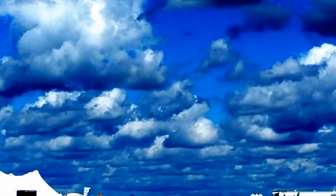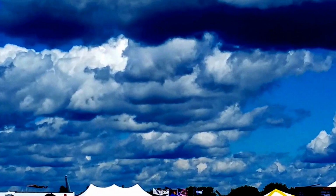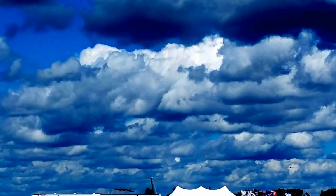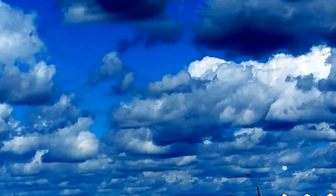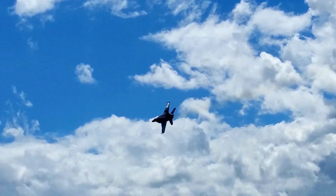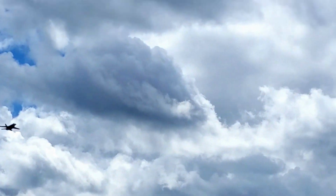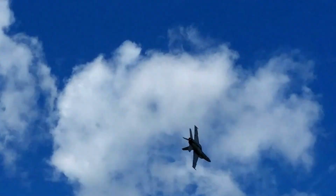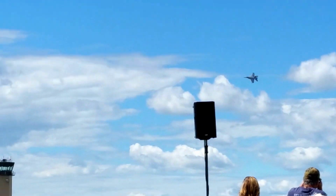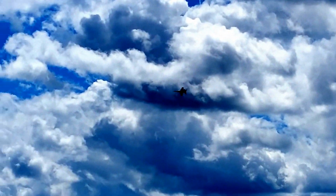Look at him. So get those cameras out. He'll be approaching from the right. Ladies and gentlemen, from the right, the Super Hornet photo pass. Oh boy. Look at this, folks. Here today, one is actually used by Strike Fighter Squadron 122.